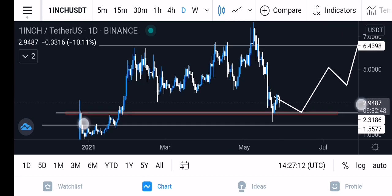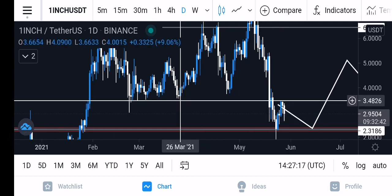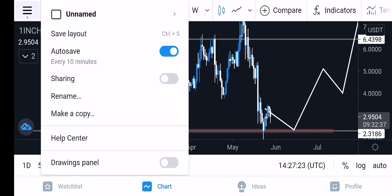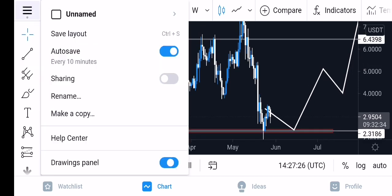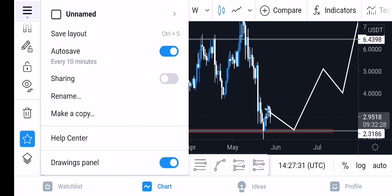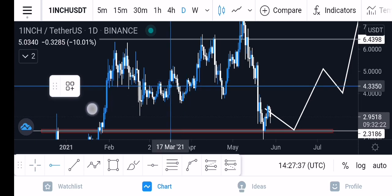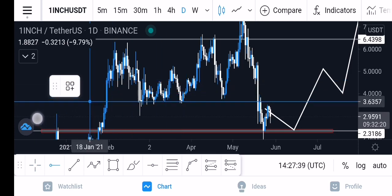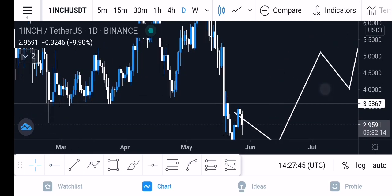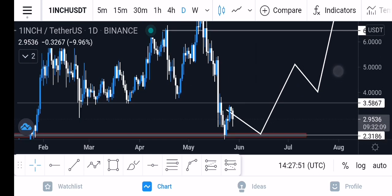Also, we can see that we can draw an actual line right there. But we don't have the drawing panel with us right now. Let me get the drawing panel. Click this and get the drawing panel out of the way. So we can actually draw a pretty good line, a level right around these areas, because you can see how many touches we had right there. So it counts. If we break through this and start pushing to the upside, this will be a bullish run, but everything depends on Bitcoin once again.